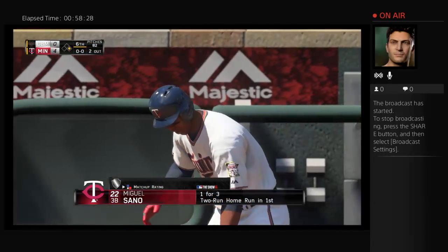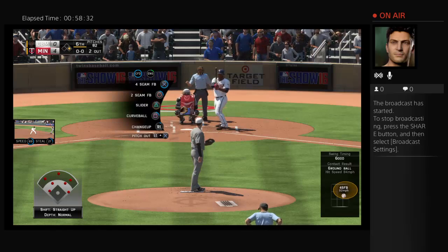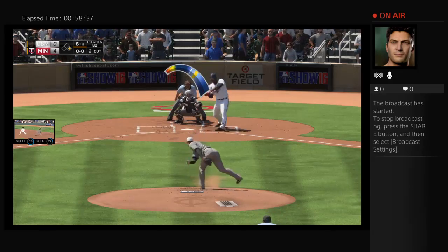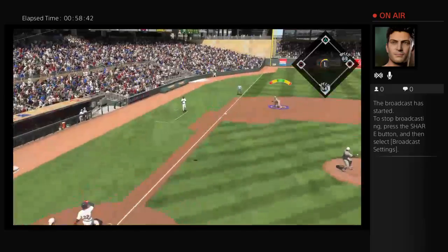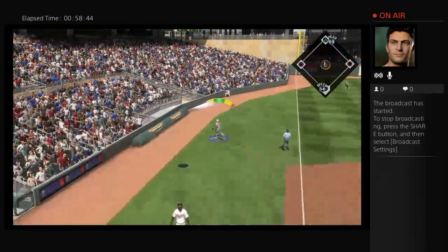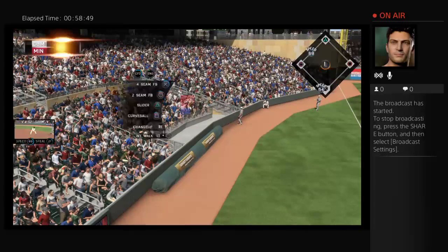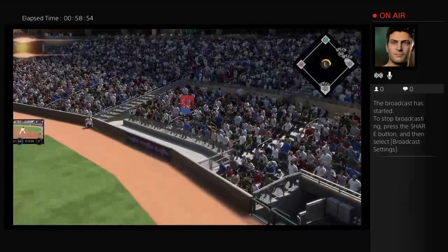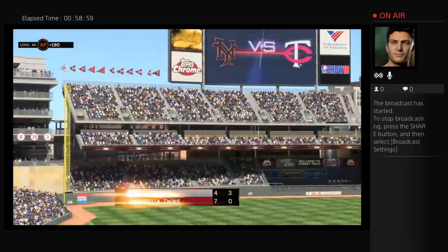Miguel Sano strides into the box now. Launched one over the wall back in the opening frame. Here's the first pitch to him. And now a pitch hit sharply on the ground, but this is foul for the first strike. Now a swing and a ball popped high in the air over toward foul ground. And this will land foul. Ready on 0-2. Can't quite get around in time to keep it fair, and it remains 0-2. Swing and a miss. Blew the fastball right by him in the inning.